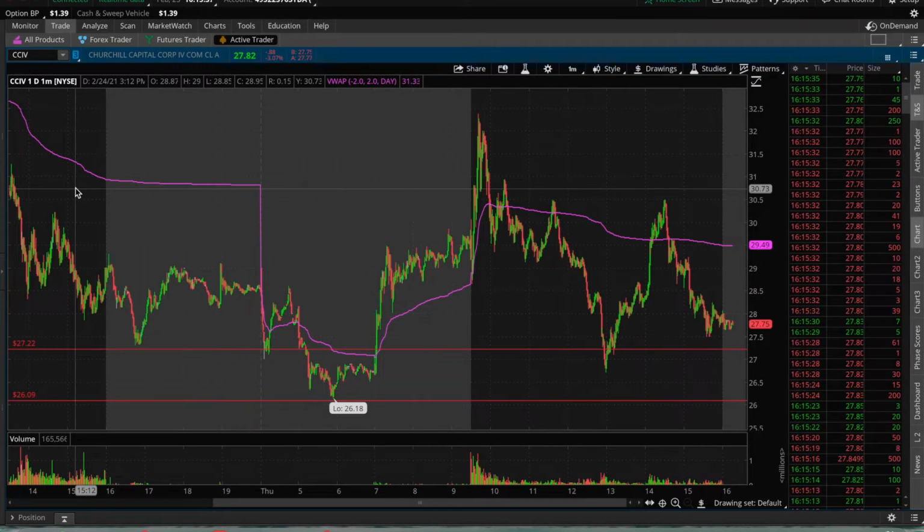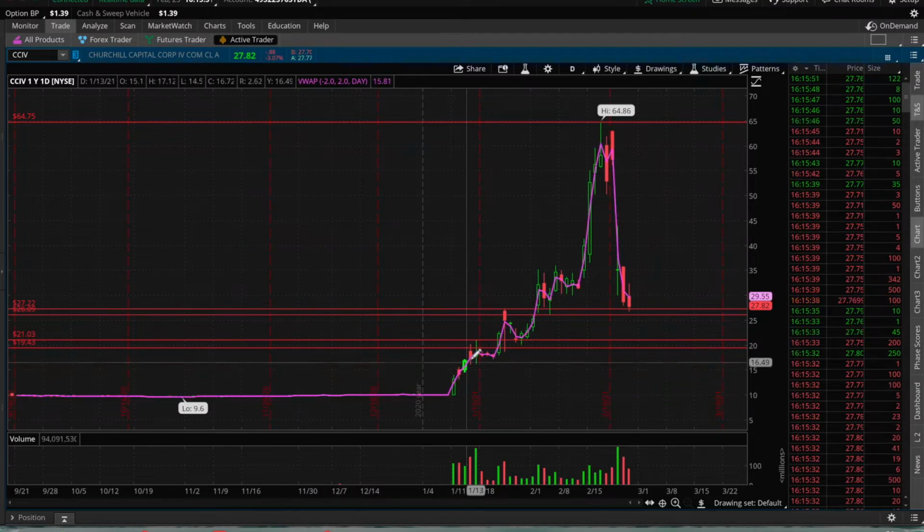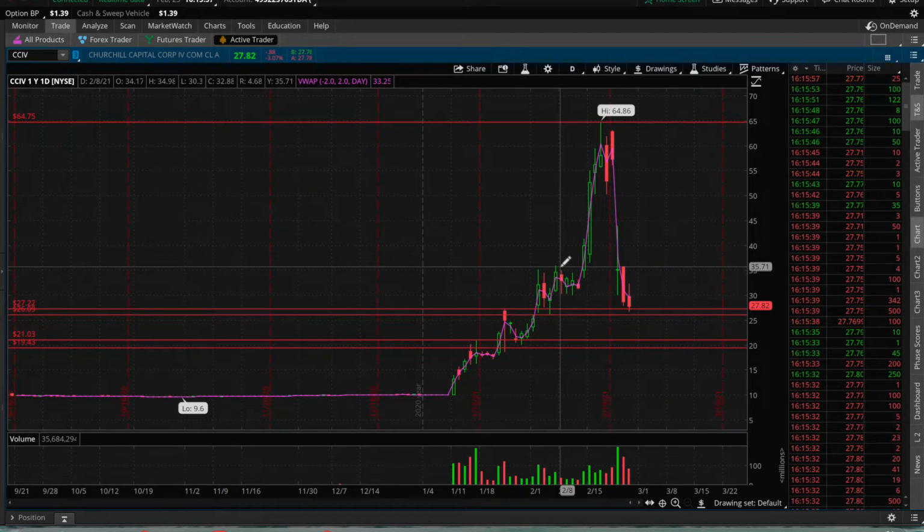So let's go ahead and break down CCIV first here. You guys know, if you've been trading it, CCIV, Churchill Capital, has been hot ever since the beginning. It's obviously a fairly new ticker. Last year, a beauty spike up, and just kept on riding and stair stepping up, and that's exactly what you want to see in a long-term stock.